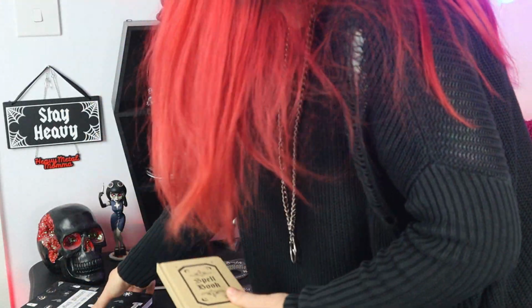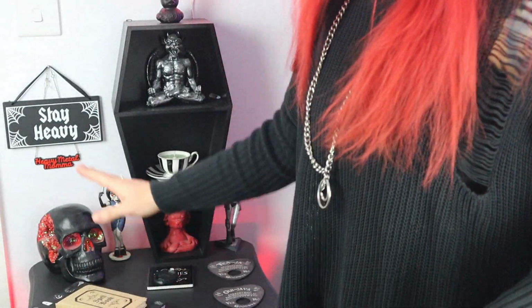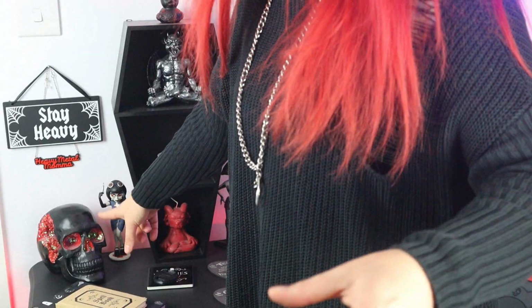I have got a little spellbook notebook here, and of course my goth planner so that I can plan out videos, plan everything, and it's very aesthetic. And my skull, again, I think this is from Nemesis now. I got that again on Amazon.